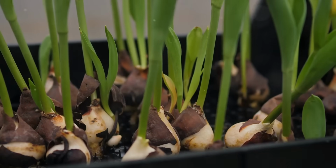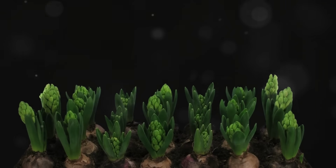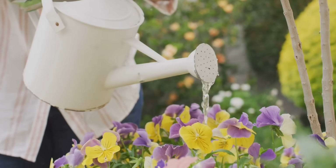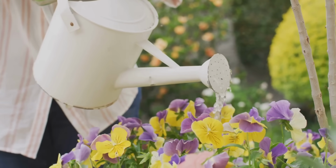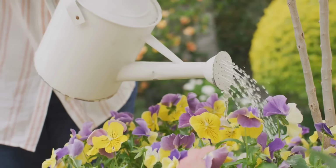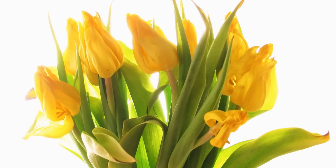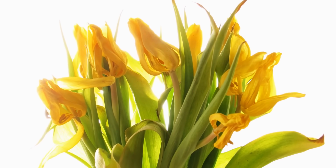Watering is particularly crucial during the fall as the bulbs are actively developing roots. This initial phase is vital for establishing a strong foundation for the plants. Water deeply and thoroughly after planting, and continue to provide regular watering if the weather remains dry. Deep watering encourages the roots to grow deeper, which helps the plants access moisture more effectively. However, avoid overwatering, as this can lead to bulb rot. It's important to strike a balance, ensuring the soil is moist but not waterlogged.